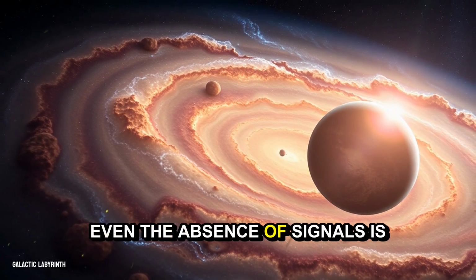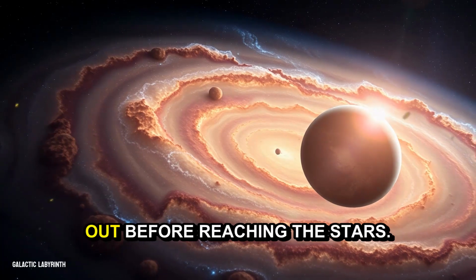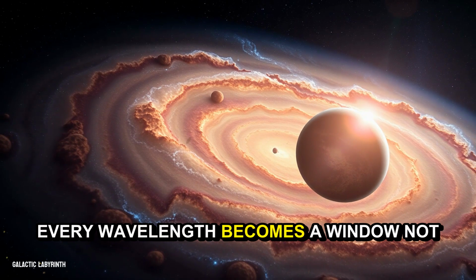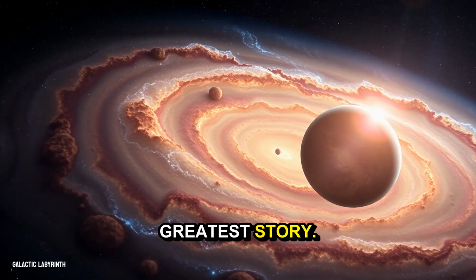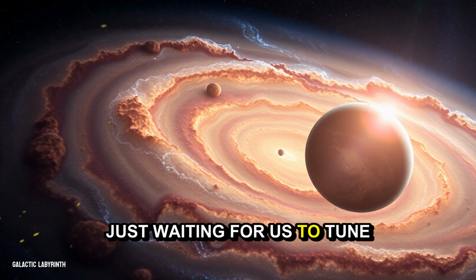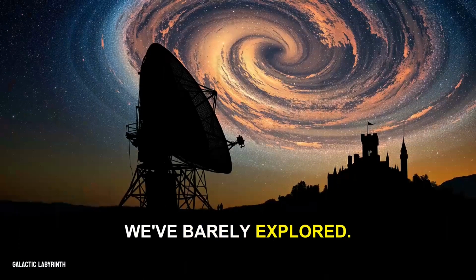Even the absence of signals is data, a cosmic fossil record showing how often life might snuff itself out before reaching the stars. Every wavelength becomes a window not just into space, but into time, letting us piece together the universe's greatest story. Are we alone, or is life just waiting for us to tune into the right channel? The answer might lie in wavelengths we've barely explored.